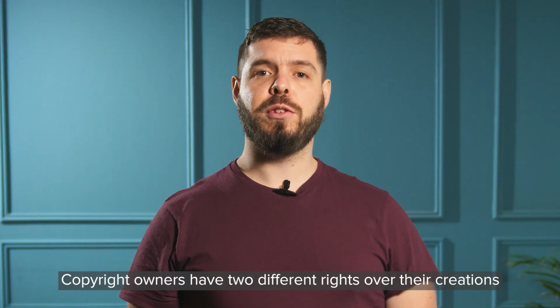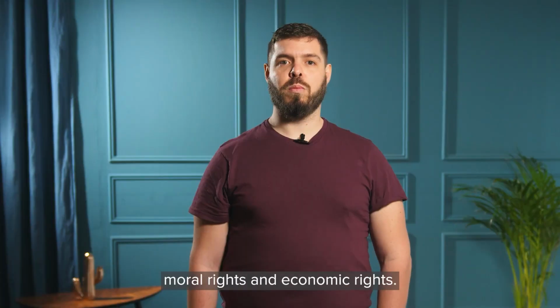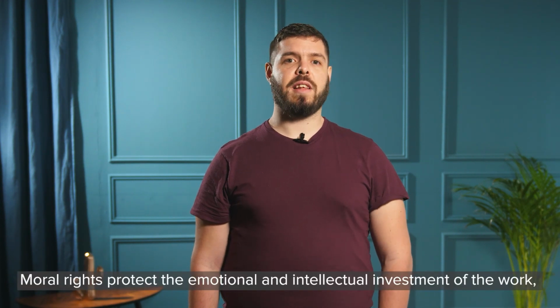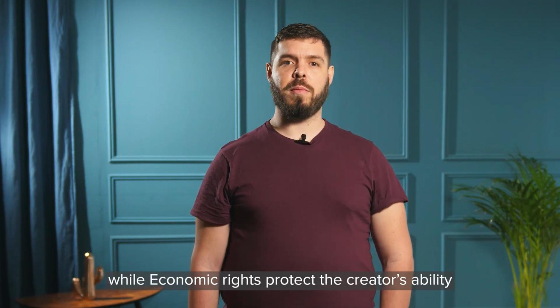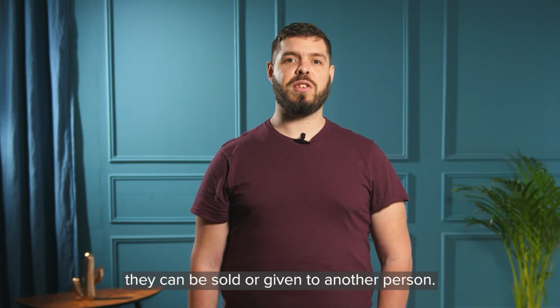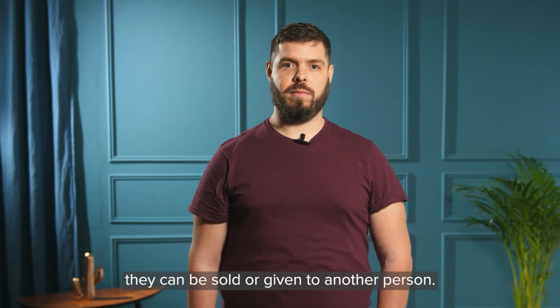Copyright owners have 2 different rights over their creations: moral rights and economic rights. Moral rights protect the emotional and intellectual investment of their work, while economic rights protect the creator's ability to make money from their work. And unlike moral rights, they can be sold or given to any other person.